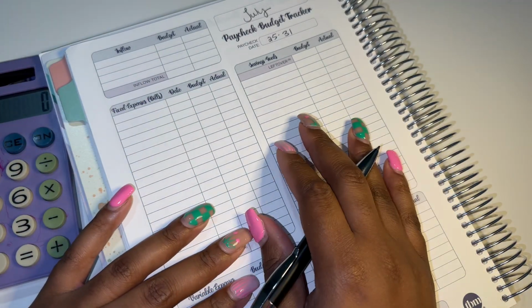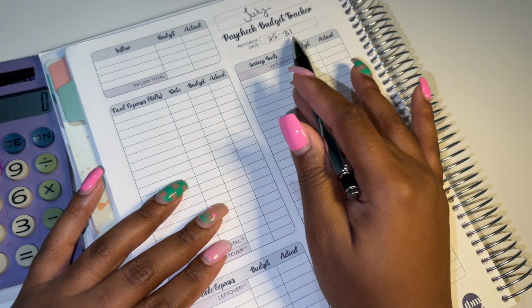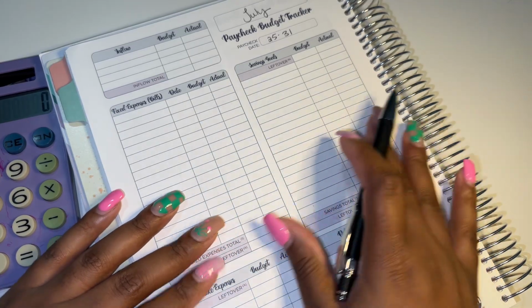Today we're going to be budgeting out my fourth paycheck for July, which runs from the 25th through the 31st of July. So we're going to jump right on into it.